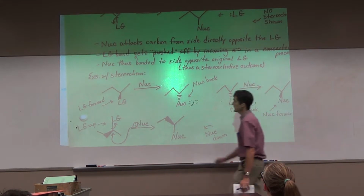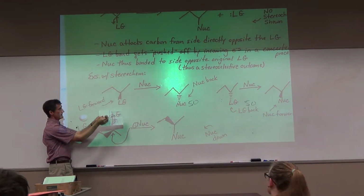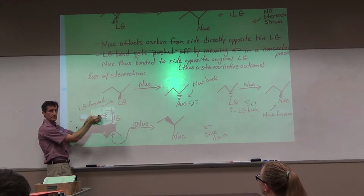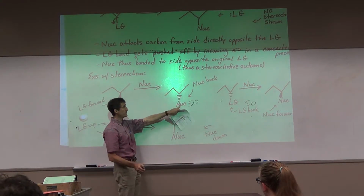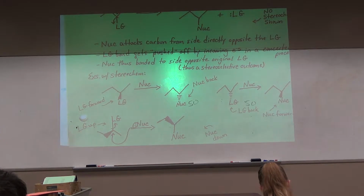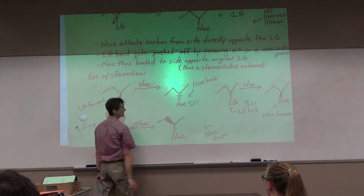For example, if the leaving group is faced forward, like this, how's the nucleophile going to come in? From the back. So it's going to end up like this because it came in from the back. So you get a precise outcome, where above you got a 50-50 random outcome. You don't get both there. You only get what's called inversion.